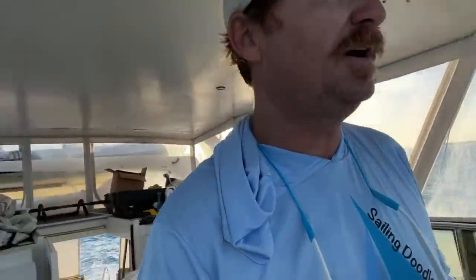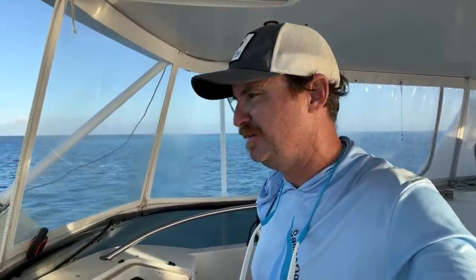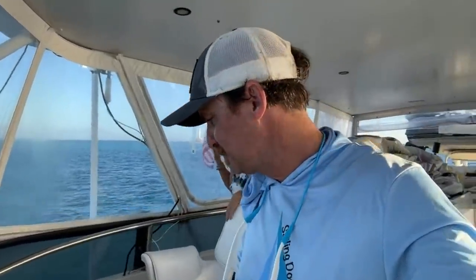What's the fuel burn rate? At 10 knots, about 8 gallons each side. At 12 knots, probably about 15 per side, but if you open it wide up, you're looking at like 20, 25 per side, but you're doing 18 knots at that point. But the boat carries 1,300 gallons.